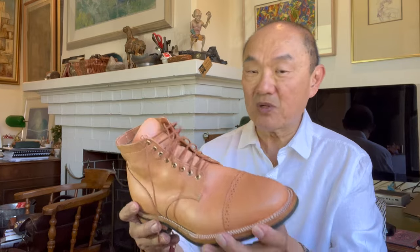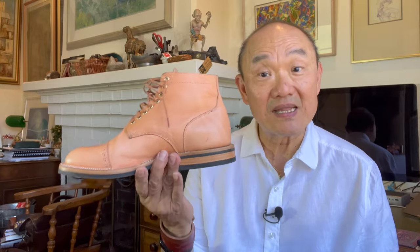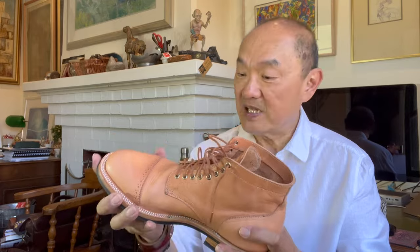This is their second model, as I said, the lace-up Larry boot. It's available in this Wickett and Craig russet leather, as well as in a buck brown veg tan leather. I'm not sure of the tannery of that one. But let's have a look at what's in the box.